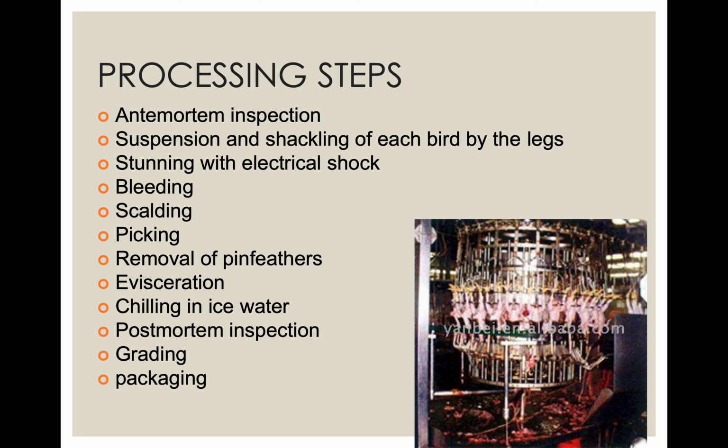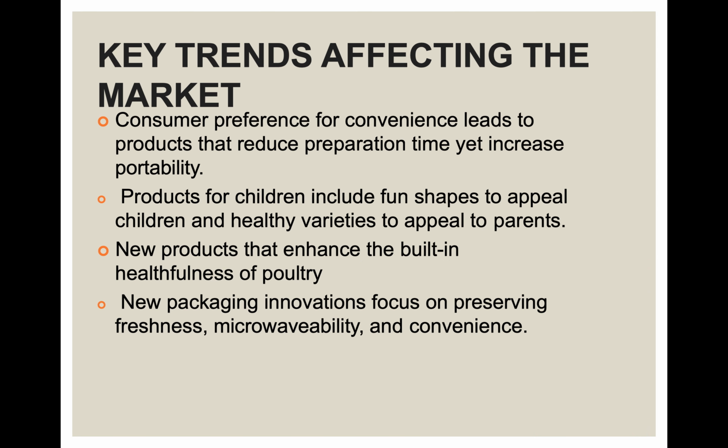Let's review the processing steps of poultry meat, which we have already discussed in detail. First of all, ante-mortem inspection, suspension and shackling of each bird by the legs, stunning with electrical shock, bleeding, scalding, picking, removing of pin feathers, evisceration, chilling in ice water, post-mortem inspection, then grading, and after that, packaging of the meat.